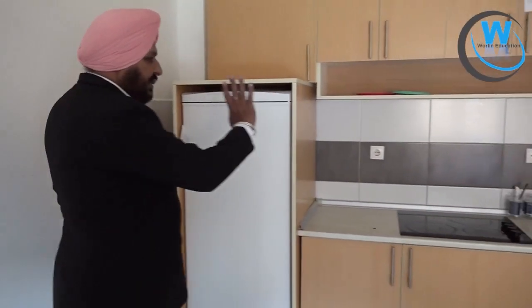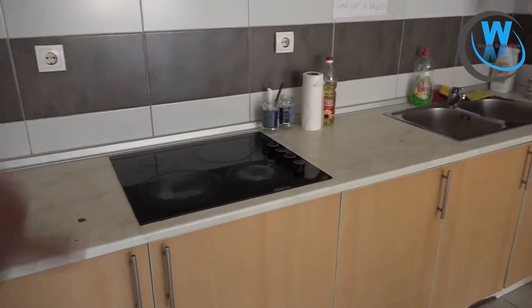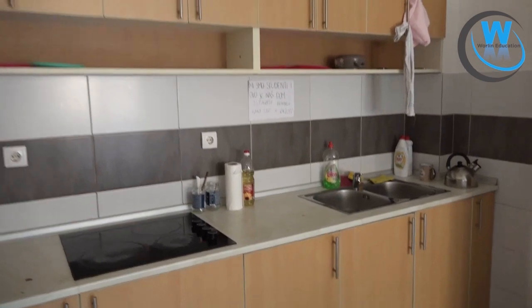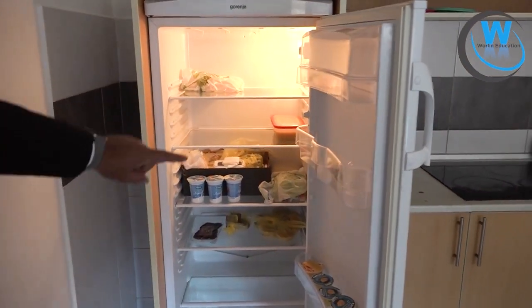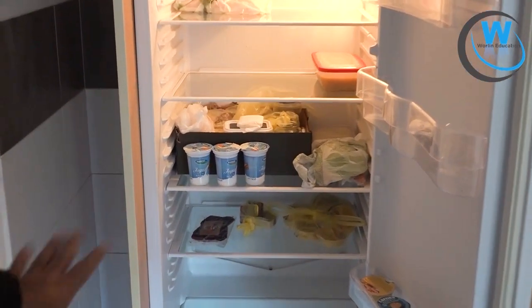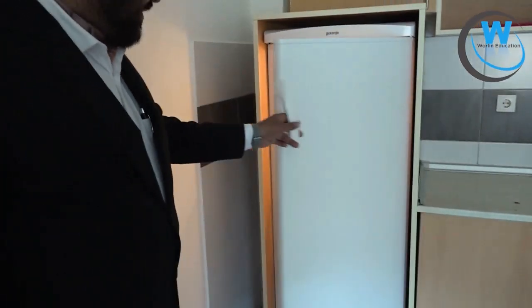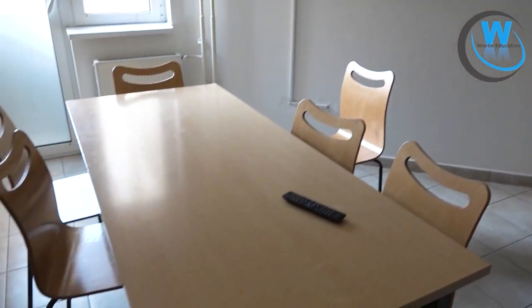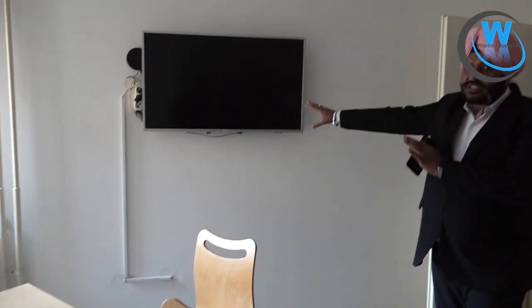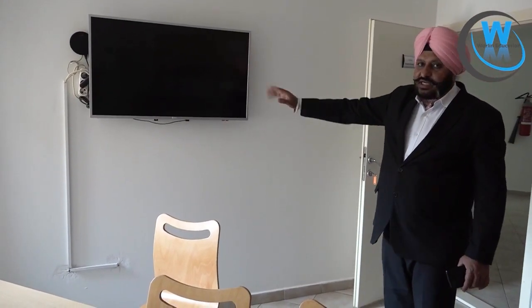Induction stoves are placed over here. There is a proper washing area. Here is a refrigerator. This is for students only. Students put their eating items here in the refrigerator. Students can prepare here, they can sit here, then enjoy here. There is a TV for students. They can enjoy the local movies, they can enjoy the English movies and all the things here on the TV also.